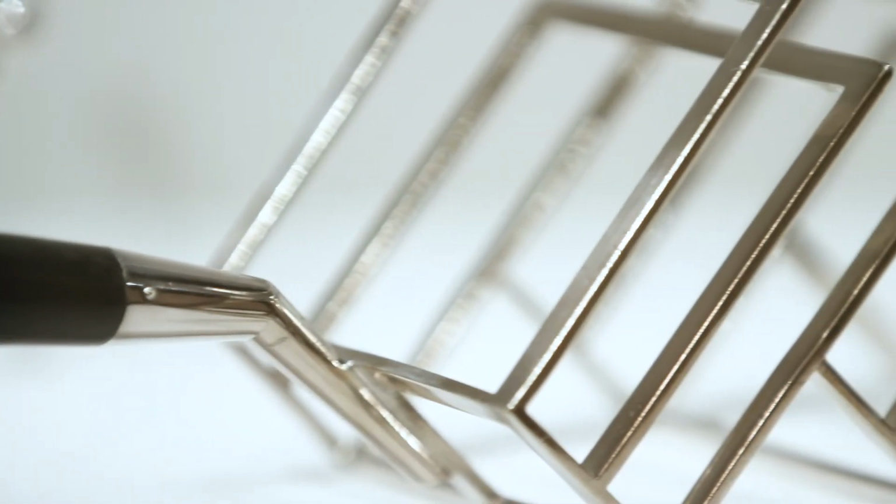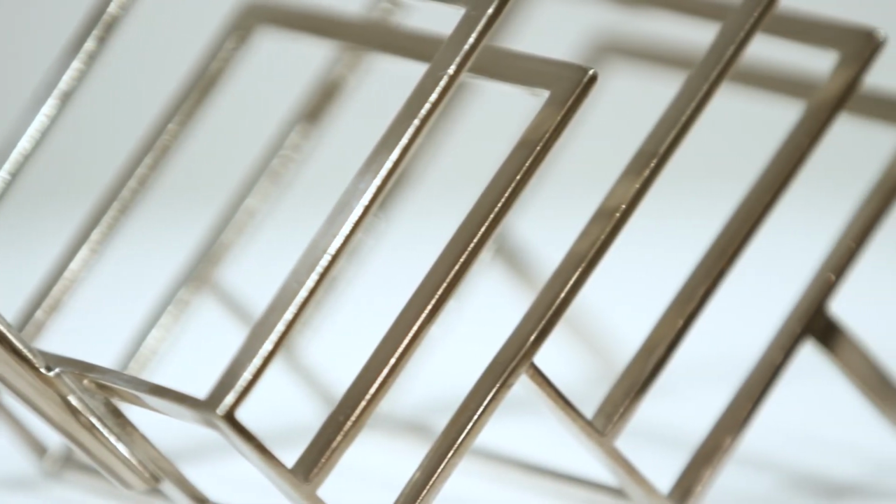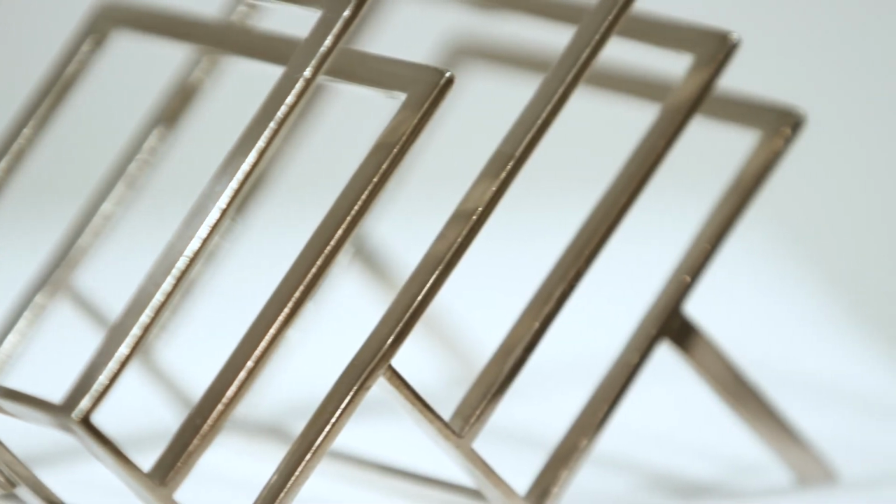It is devoid of any decoration beyond what is functional. And Dresser was famous for his mantra of form following function. We see that in particular, or most illustrated here in this wonderful toast rack.